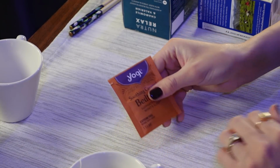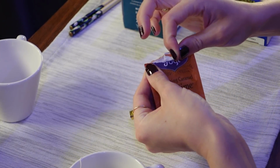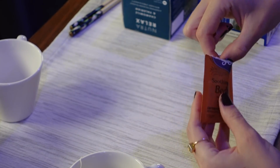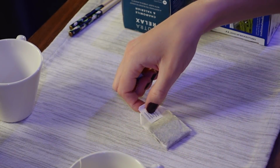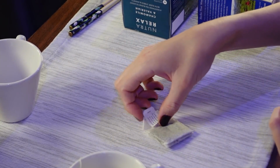Here's the packaging. Very pretty. Comes in a very nondescript tea bag, just like its brother here. I'm gonna give this a whiff. I smell the clove, like the spice part. It is very different than the lavender, rose, flowery. This is definitely for the people who like a little spice, you know?